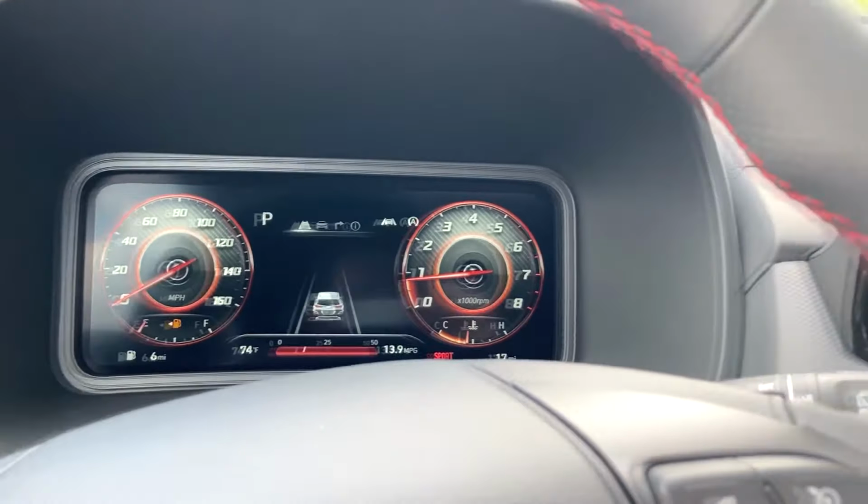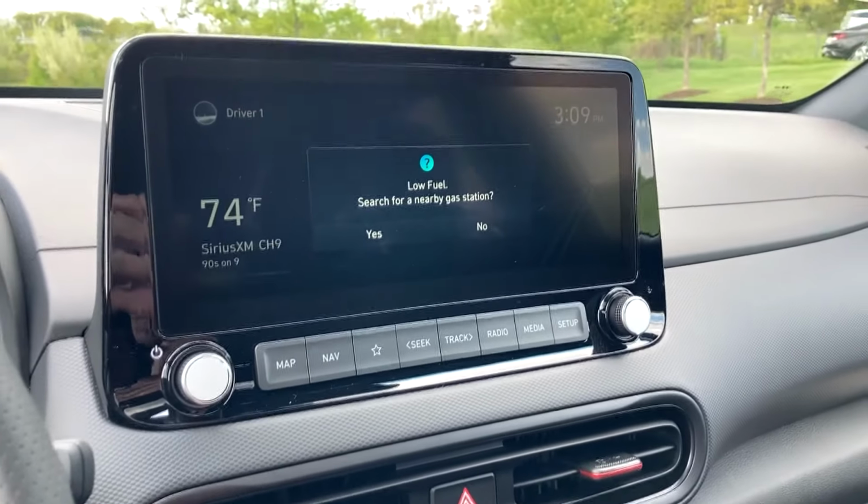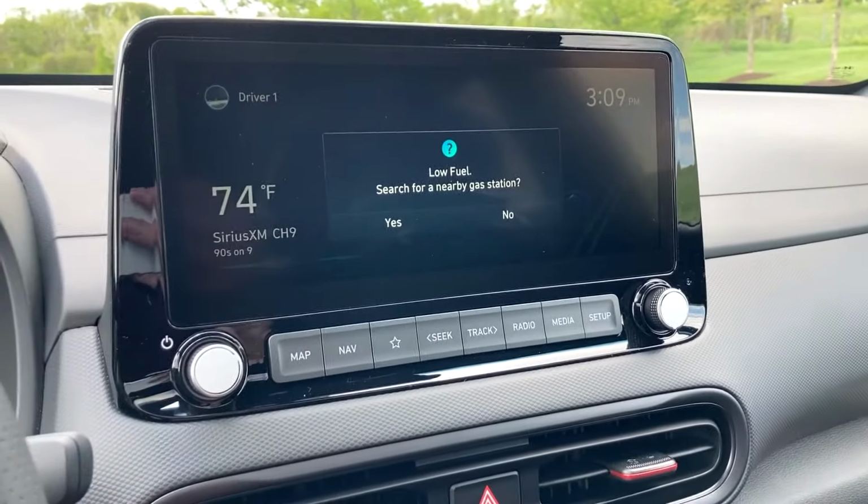And then moving to the screen right here, this is really nice. So it senses that the fuel is low, so it says, should I find a nearby gas station?